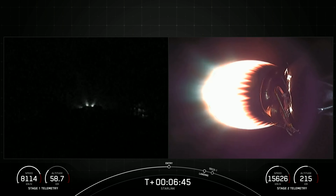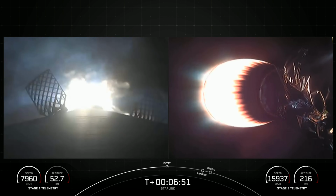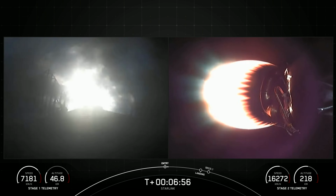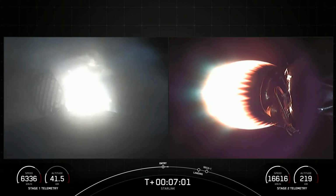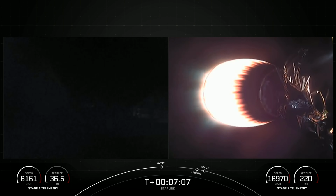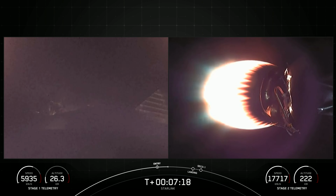Stage 1 entry burn startup. And there's that call out for the Stage 1 entry burn. Stage 1, which we also call the booster, has ignited 3 engines to slow it down for atmospheric re-entry. Stage 1 entry burn shutdown. And there was that call out that the entry burn on the first stage has completed. Coming up next will be the landing burn on the first stage, and that'll be the second and final burn. Stage 1 FTS has safed. And that'll be the second and final burn in preparation for landing.